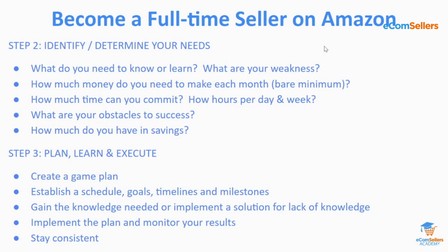So figure out what your knowledge is. Where are your gaps? What are the things you need to learn? And what are the things you need to put in place in order to be successful and to maintain the schedule that you just built to reach your goals and your milestones based on your timeline?